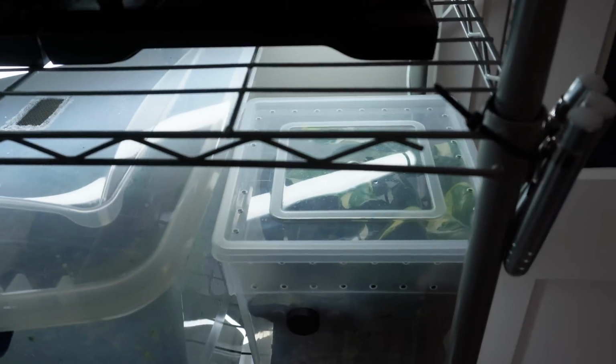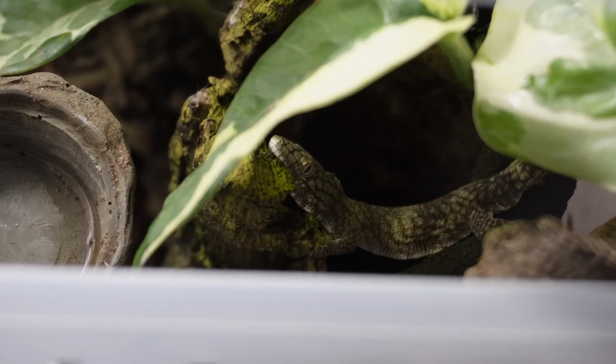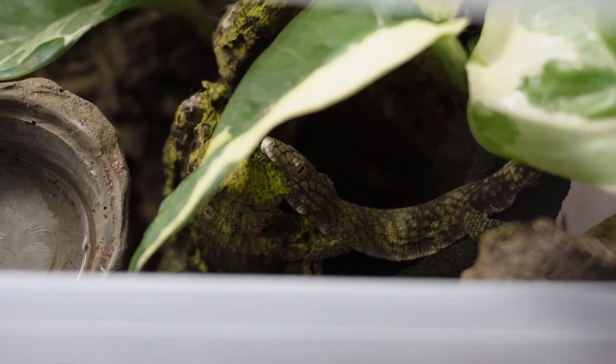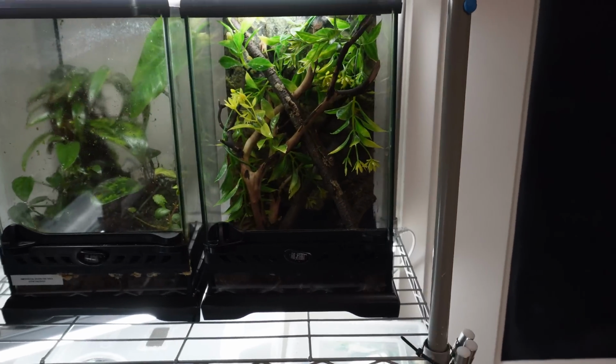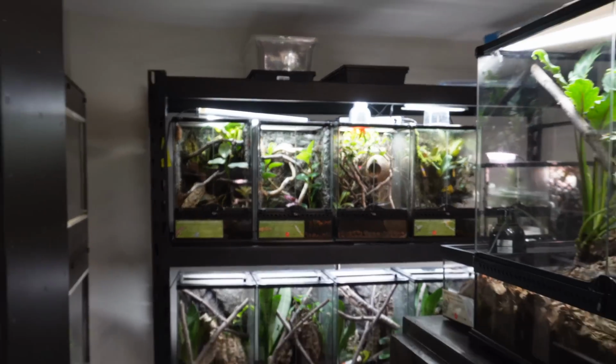We can go back. And down in here, we used to have a Chahoua gecko, but as you can see, we actually have another male Urodactylodes symmetricus. Yeah, these guys are the two pairs that we have, and they are doing fantastic. The other ones are up there, and we'll go see those guys very shortly.